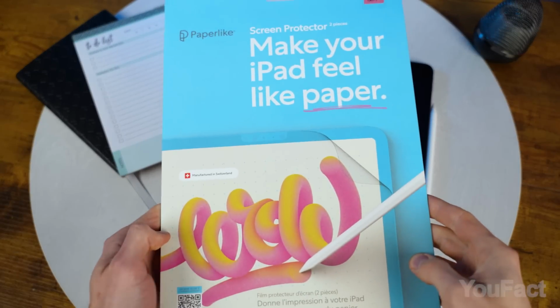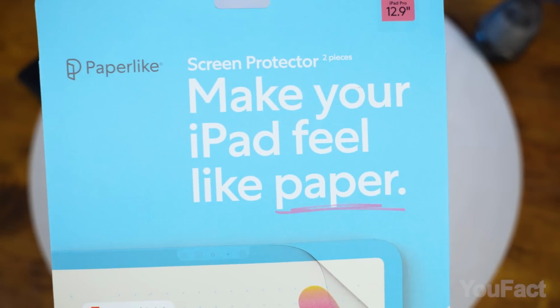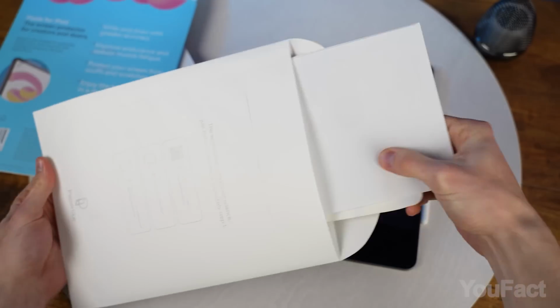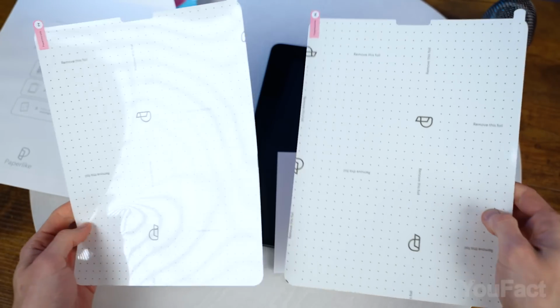But then Paperlike reached out for a promotional spot on their screen protector, claiming it offers a paper-like feel. Let's put that claim to the test and see if it can truly replace my notebook. The package includes 2 protectors, which is quite handy.